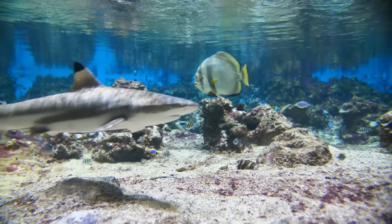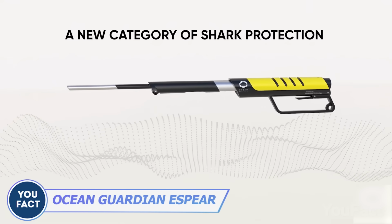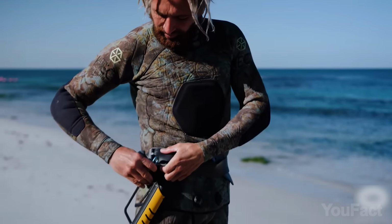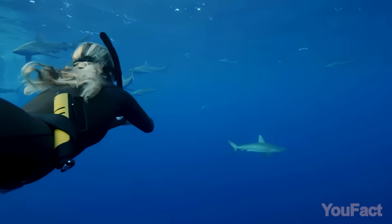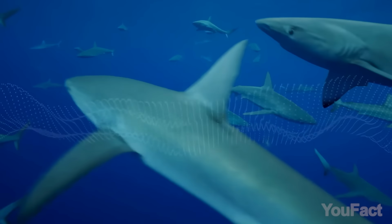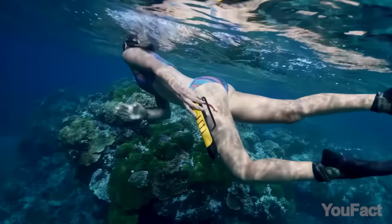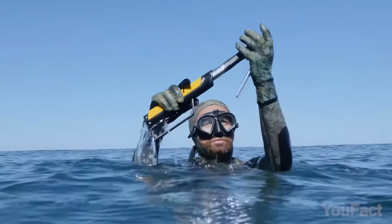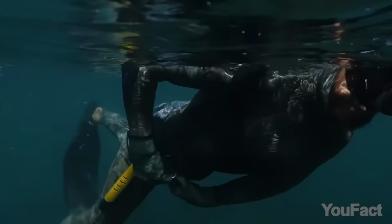But what about, let's say, sharks? Ocean Guardian eSphere is a compact, lightweight companion for divers, snorkelers, and spearfishers. Attach it with a carabiner to your belt and activate it the moment you realize you need protection. With a protective electrical field spanning over 8 feet, it repels sharks and rays without disturbing other marine life. LED indicators ensure you're always informed, while its durable design and powerful lithium battery promise reliability. One full charge is enough for up to 80 minutes of continuous use, so keep track of the battery level.